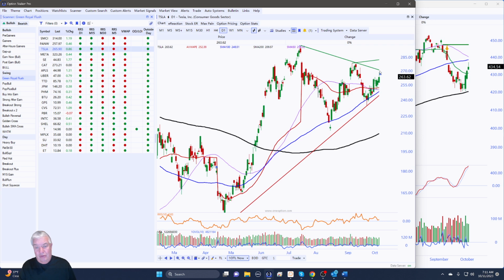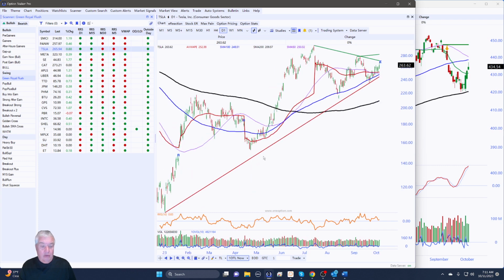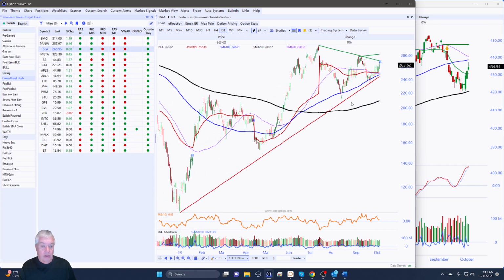I think it's going to do that with any help from the market. I like Tesla. I love this relative strength in here. So yeah, I like it. This is a wedge formation. You can see how we have a longer term trend line right there.